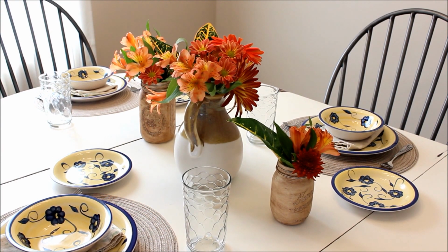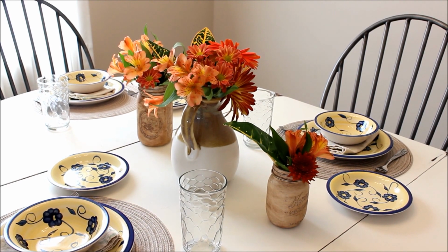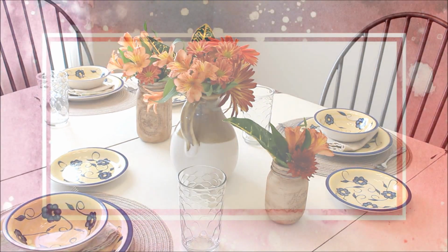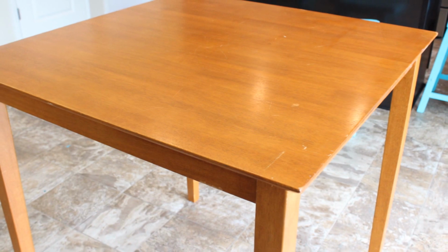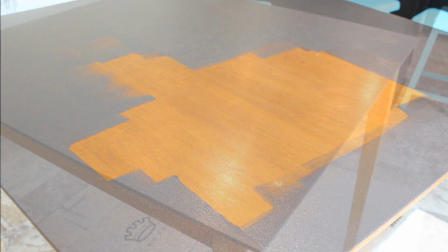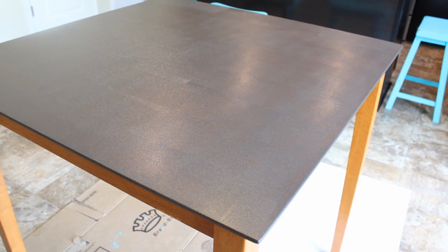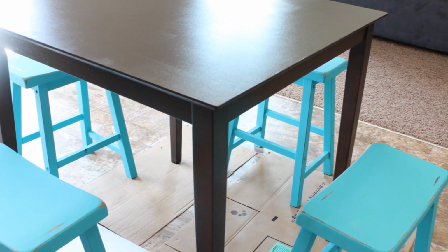When it comes to hosting Thanksgiving in our homes, there are a few key areas you'll want to cover. One of the first that comes to mind is the guest list and seating arrangements. We've only been in our home a few months, but got started right away on table transformations since ours were in need of some serious attention. Hopefully you don't have to do this. Our kitchen and dining room tables and chairs before and after.